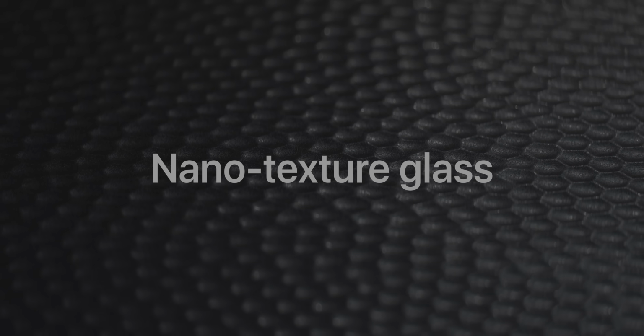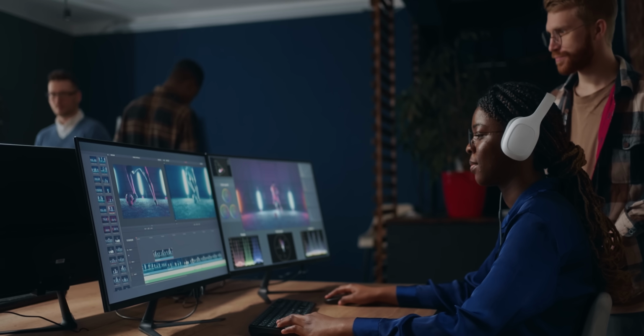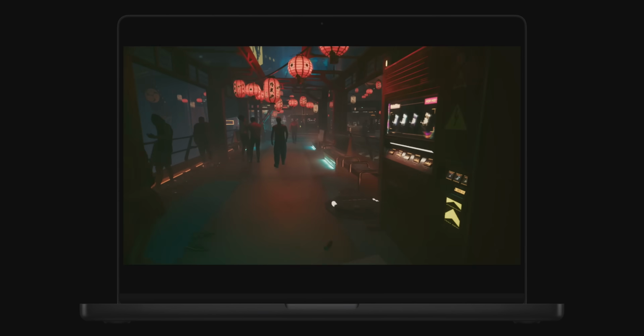Now, the nano texture glass is a $150 upgrade on all MacBook Pros, even the cheapest M4 14-inch. And this one's a bit controversial. Unless you're working with color at a professional level and reflections drive you crazy, you can probably skip this upgrade. Nano texture basically cuts down reflections, but it also softens the screen a bit. It can look a bit hazy and the contrast is a little muted. It's just physics, no way around it.